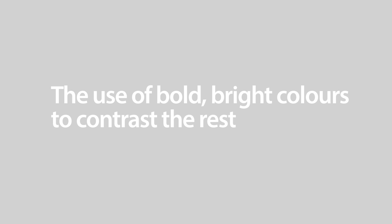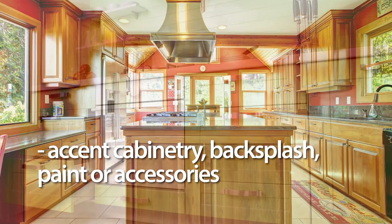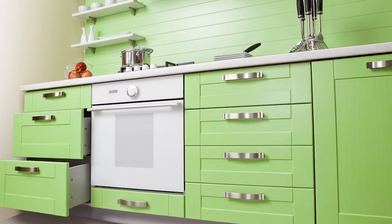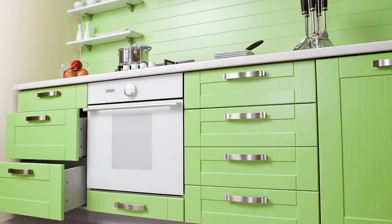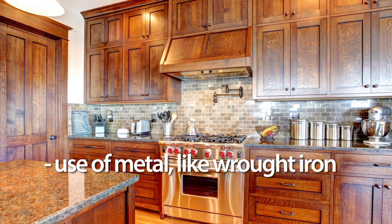Now, if it's a farmhouse country look that you're going for, there are a few things that overlap with the traditional kitchen, but these are the things that will help you define it as farmhouse. The use of bold, bright colors to contrast the rest, whether through accent cabinetry, a backsplash, paint and accessories, like an additional cabinet painted mint green, for example. A mixture of materials, but definitely the use of metal, like wrought iron.